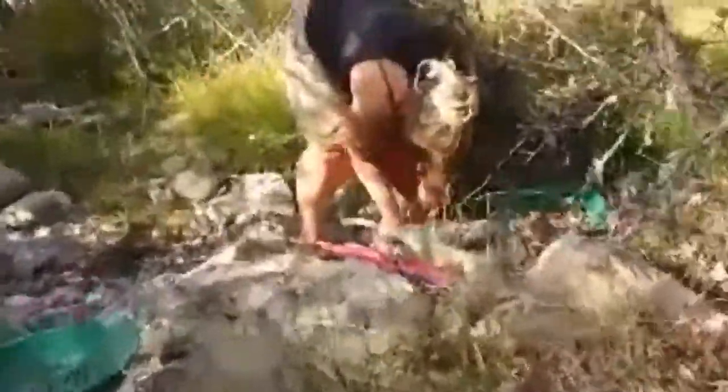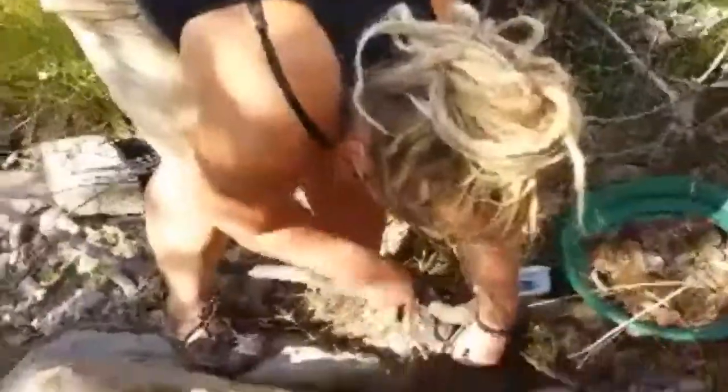Let's go say hi to Mom. See how she's doing. Or as you might know her, Mama Clink. Here she is, just digging away, loving that dirt. Hi. How are you? Look at that. Hi.